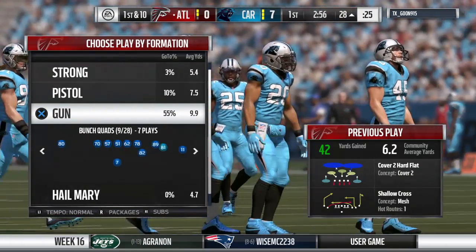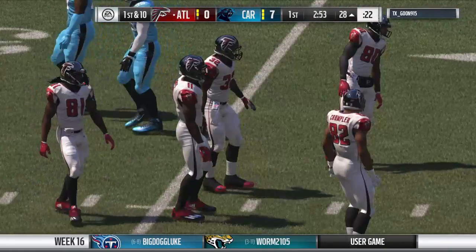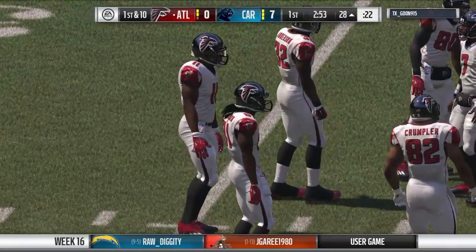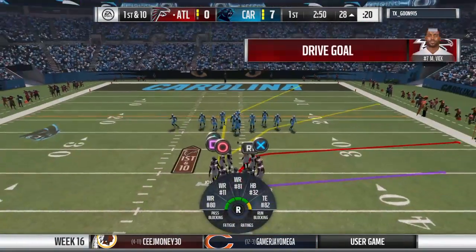But if you throw enough curls and crossing routes and underneath routes, I know from experience, they get tired of watching those balls get caught. They start to creep up a little bit, and that's when you can hit them big over the top. First down and 10 now for the offensive group.